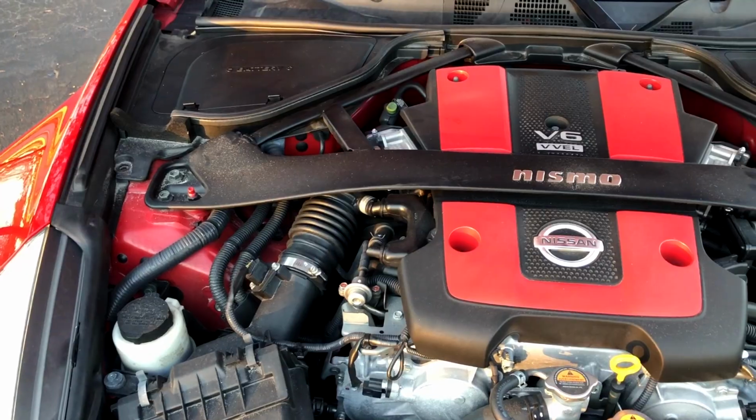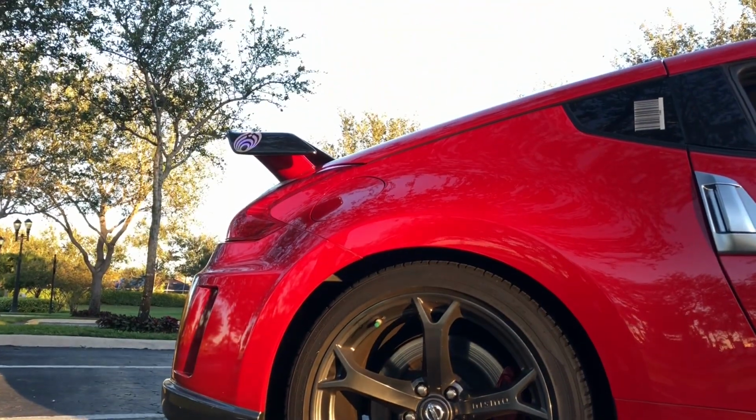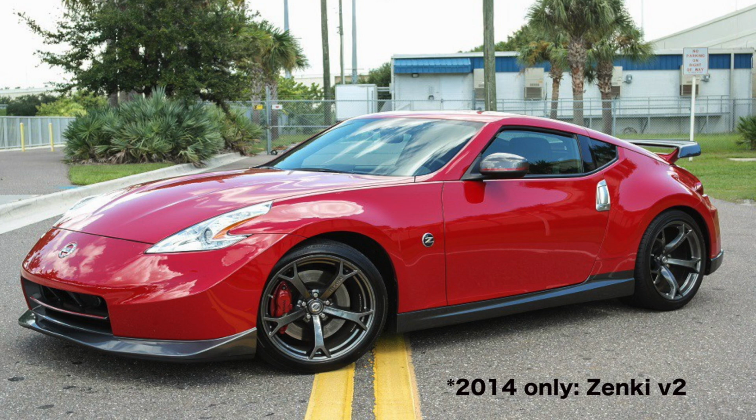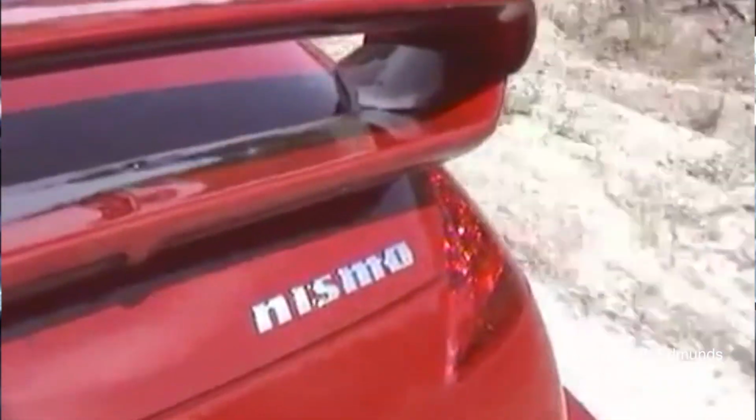And this particular model is a 2014 model, so it takes on the first generation, I guess you can call it, for all you Nissan fans out there, the Zenki body type of the Nismo, which follows the years from 2009 to 2013, except adds on a little two-tone color configuration, which is like a throwback to the old Nismo 350Z from 2007 and 2008.